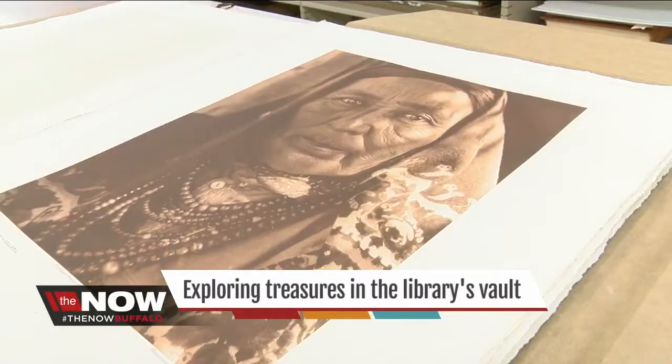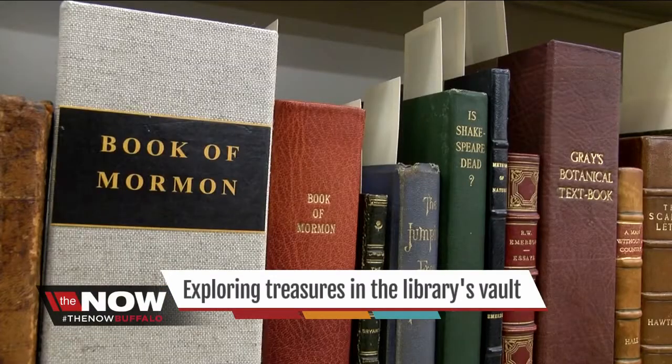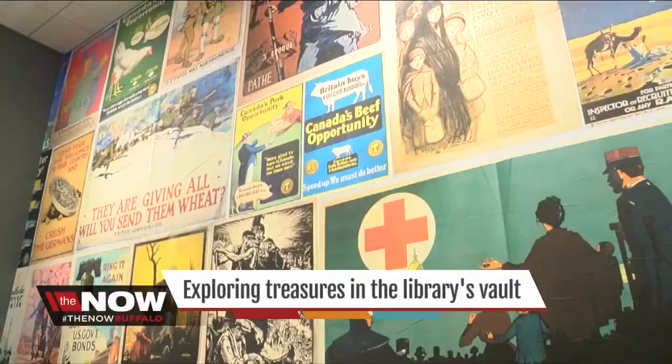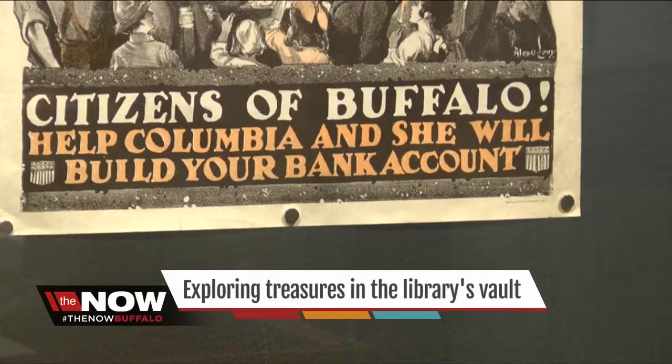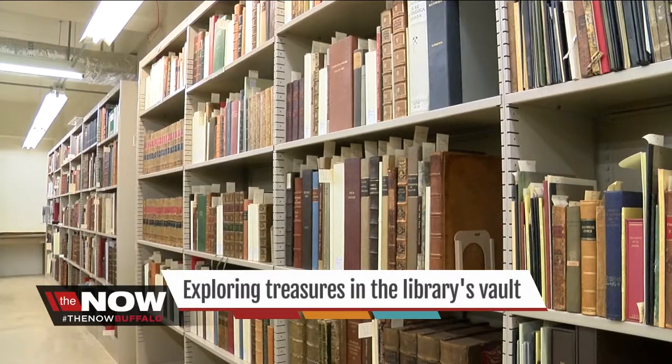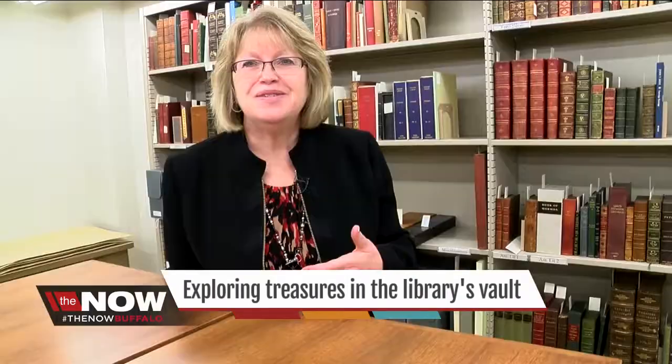While these treasures are locked up to keep them safe, much of what they do around here is think of ways to share. Our goal is to really share these with the world, so to speak, and we've had a multitude of exhibitions. The current exhibit of World War I posters came from this vault. Mary Jean says that while the library is proud to be the keepers of these treasures, they are not the owners. The people are the owners.